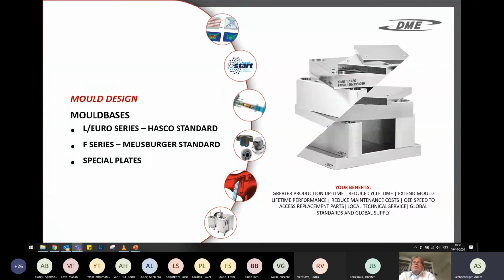So we do offer the ASCO standard. We also offer what we could call the F-series, the Meusburger standard today. And we have, of course, very special ones which are not part of the standard portfolio. Again, I believe that as DME, we are in a unique position to enable you not to be limited to one or another standard to work with us. We believe that our customers should be able to work with a partner without any limitation in the portfolio to select from, to offer the most effective and successful solutions.